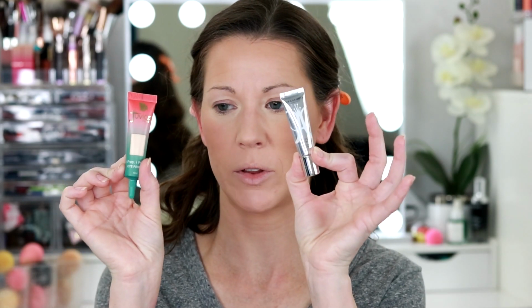Let's do the eyeshadow palette, and then we'll decide what color blush we want to use. Alright, I'm going to prime my lids really quickly. I'm debating between P. Louise and Anastasia Beverly Hills. They're like the same thing. They really are. Let's do ABH.